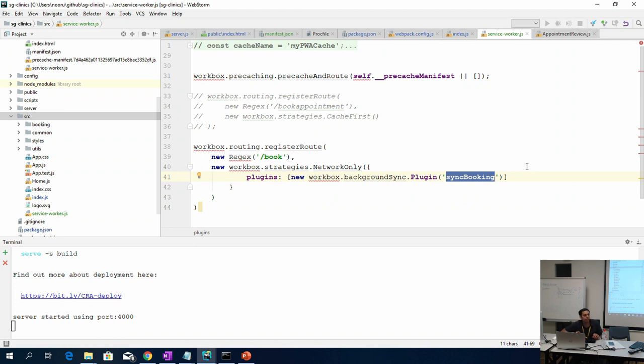So what it will do in turn is it will call the sync event for the service worker, and for every request that is routed to book, it intends to go to the network. So nothing should be picked from the cache itself. This request will not be cached, but the service worker will always try to hit the network. In case it's not able to hit the network, it will store that request in a cache. And the next time the network is available, it will try to post that request. So let's see if we can make this work.